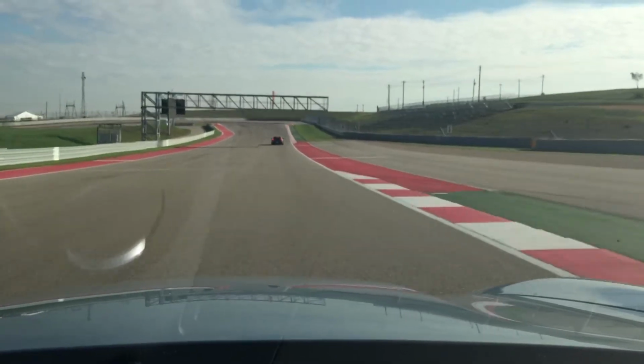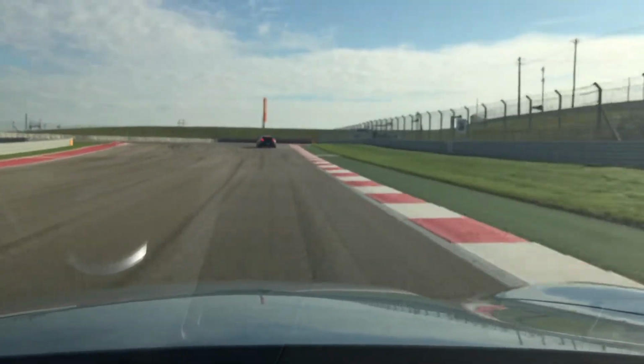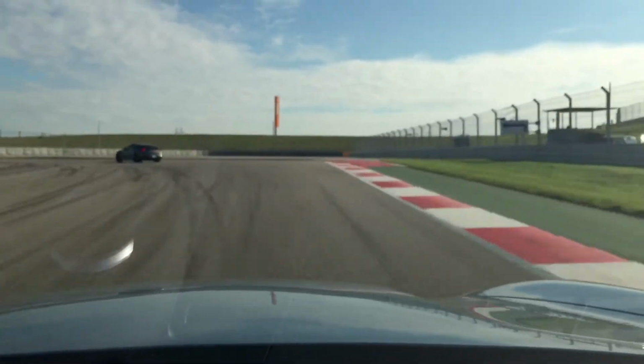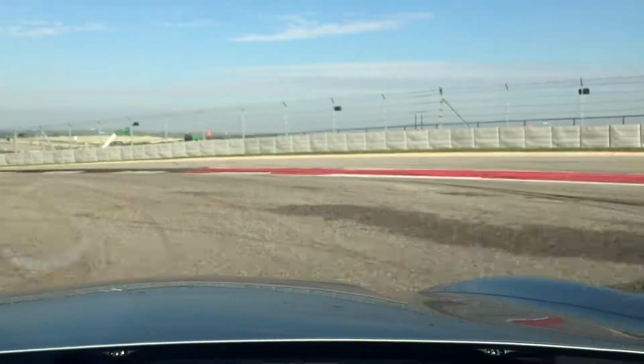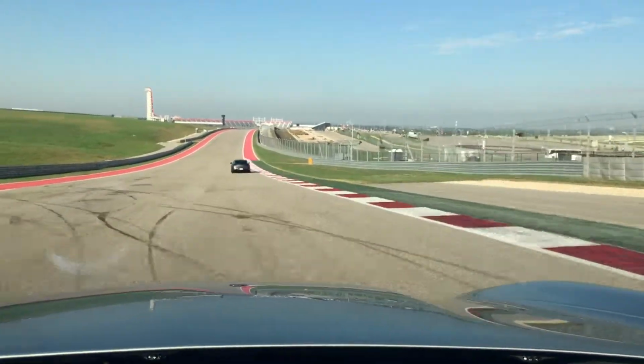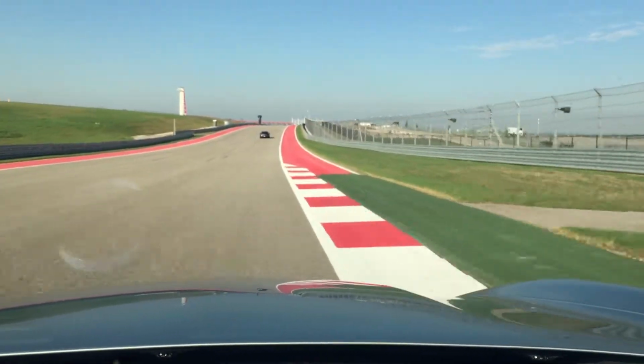You got an S2000 25. Let him know he wants right here. He does not. So once we get to the straight, eyes down to the apex. Lots of turning, more turning. Back to the gas. Now give that S2000 a point. Yep, he's back to the gas. Just steady throttle.